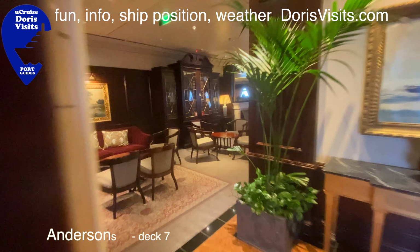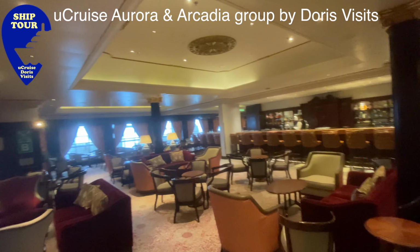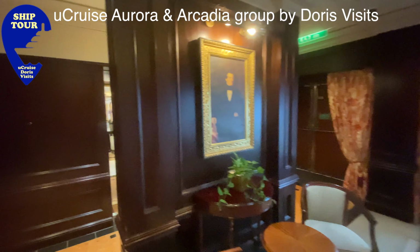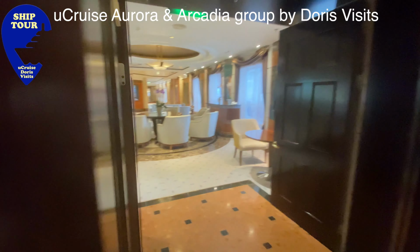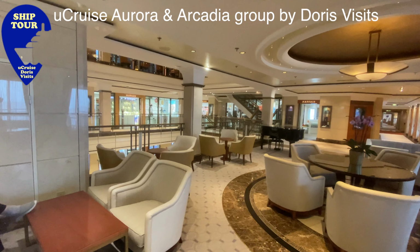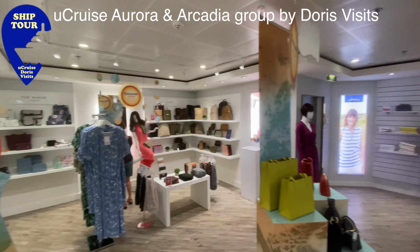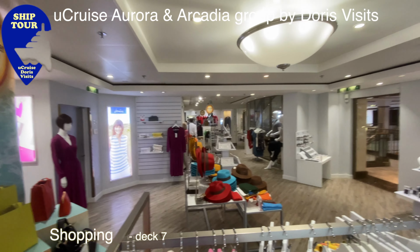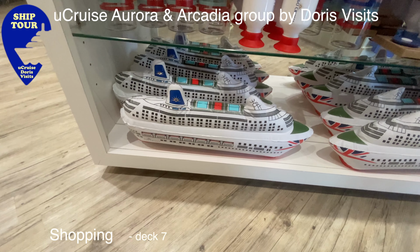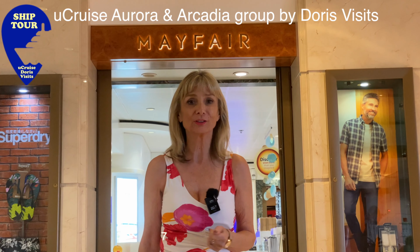Anderson's is a classic shape, similar to the one on the Queen Mary 2 if you've been on there, but that's an entertainment bar. This is a quiet bar, great for a pre-dinner drink. There's plenty of shopping on board. Clothes, jewellery, makeup, handbags, books, anything you've forgotten, you can buy here.